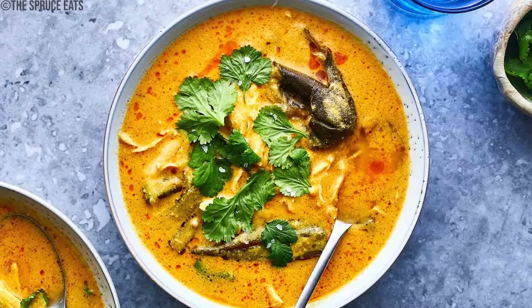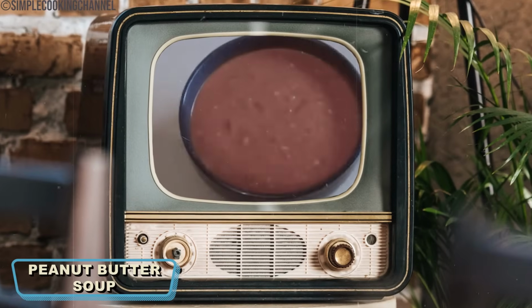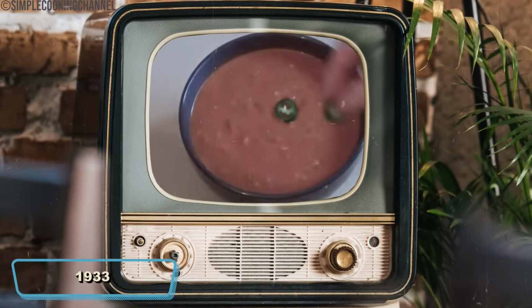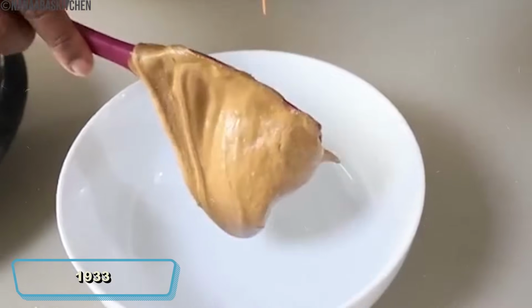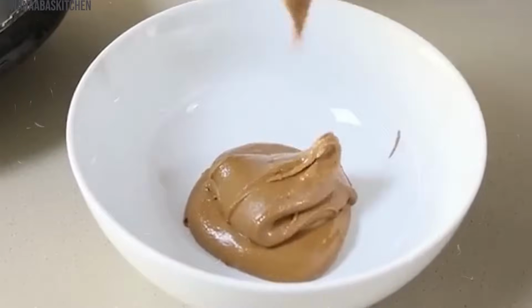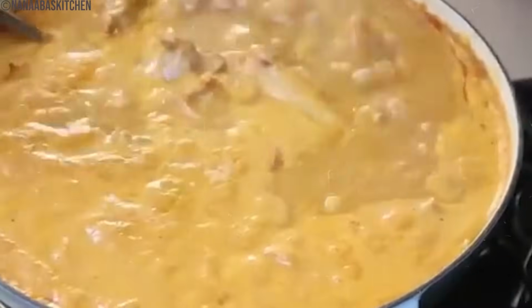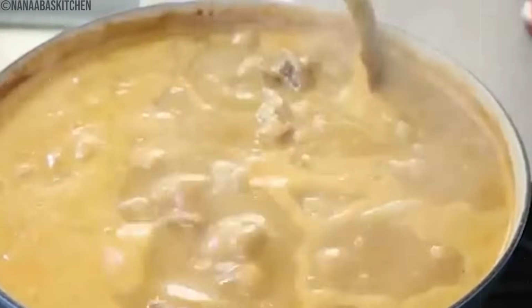Next, we'll dive into peanut butter soup, known for its nutritiousness and taste. Peanut butter soup became a creative and nourishing dish in the U.S. around 1933. This dish gained popularity in the South and Midwest regions, where peanut butter was an affordable and readily available ingredient. It was a practical way to add protein and flavor to simple meals, helping families stretch their limited resources.